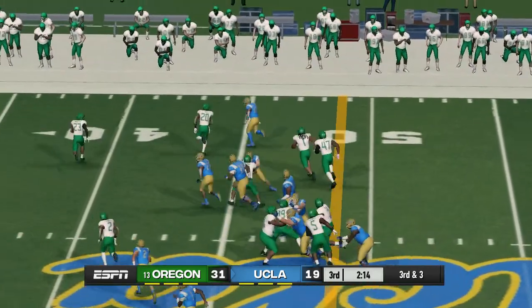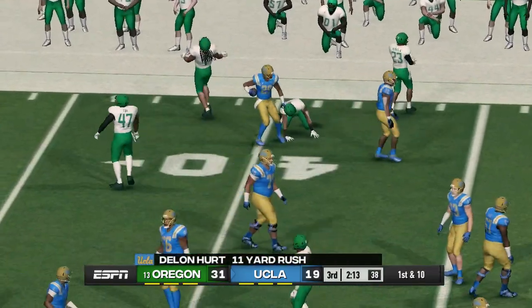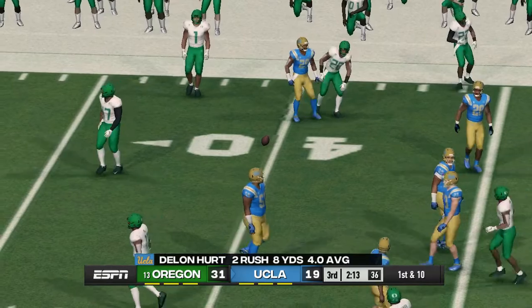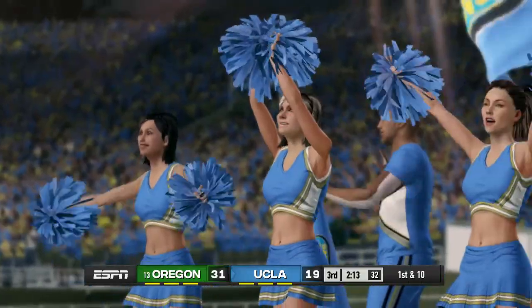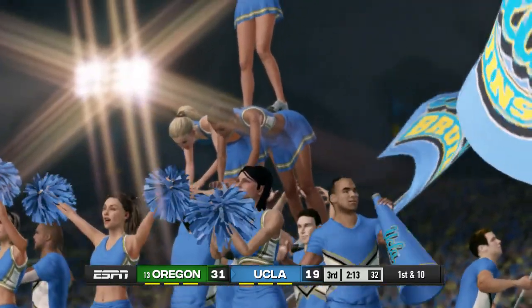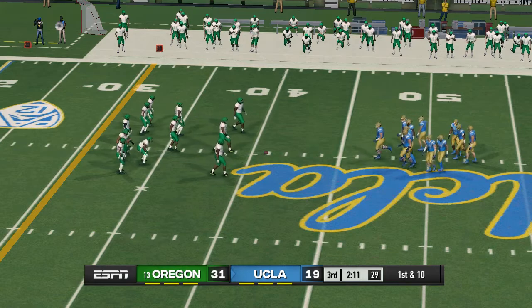Hurt gets a carry right side, looking for the corner. He gets to about the 41-yard line. You love having this kind of weapon. You already know what kind of damage he can cause in the passing game. And here you can see what he can do when you hand the ball off to him. First and 10, ball on the 41.